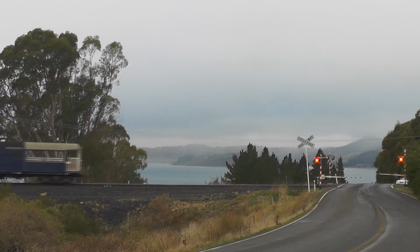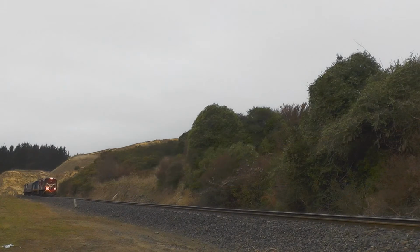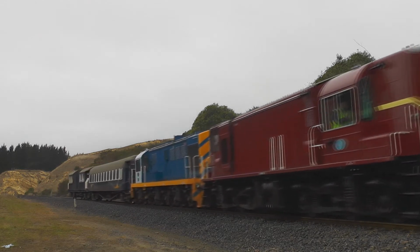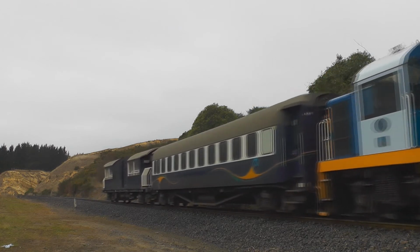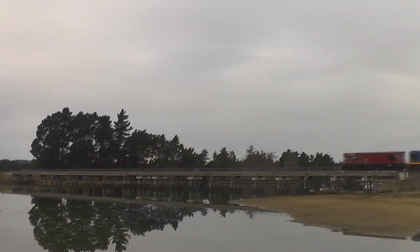On the final climb into Seacliff before descending down the grade to Merton. Passing the old Pukatareki Tunnel site. Heading over the bridge at Karatani.